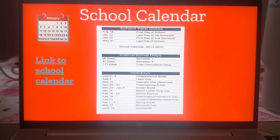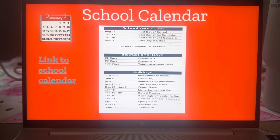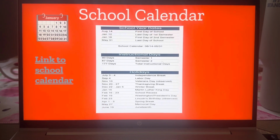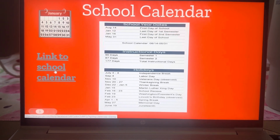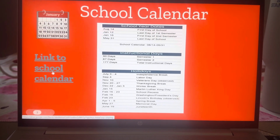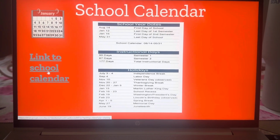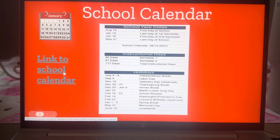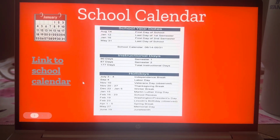Here is our school calendar. It has our first day of school, which is August 14th, and our last day of school, which is May 31st. How many days are in each semester, our holidays, and then here is a link to the school calendar, which has testing dates on it, learning period dates when things are due. So I would definitely download this and then put it on your fridge or have it with your homeschool materials. I will also keep a copy of it with me during our meetings to reference as well.